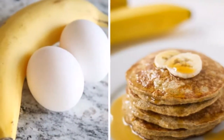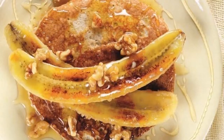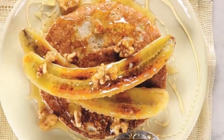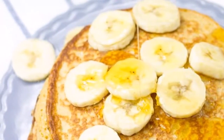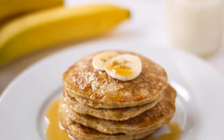Today is your lucky day, because today I'm going to share my secret pancake recipe with you. Today I'm going to show you how to easily make healthy and delicious pancakes with just 2 ingredients that you probably already have in your house: eggs and bananas. This pancake recipe is very simple and easy to make. You just have to follow the simple instructions. But first, let me say a few words about the ingredients.